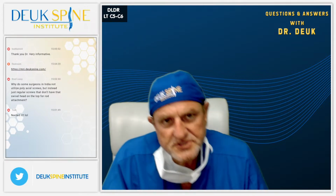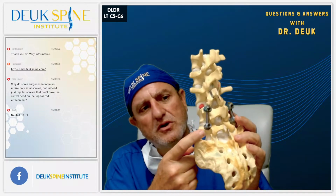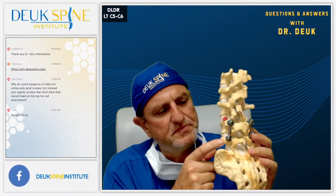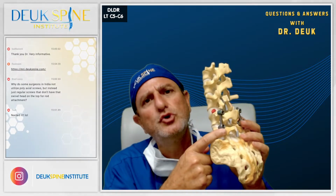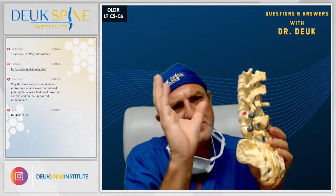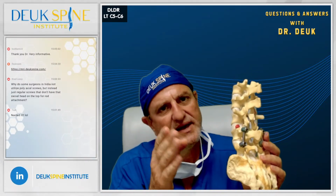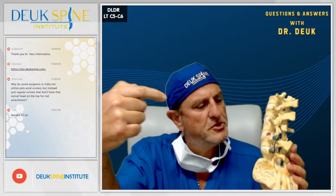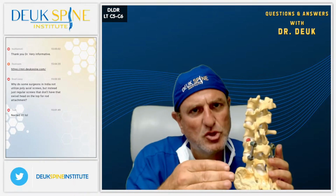All right. So the question is, in India, some surgeons will not use these type of screws. These are called polyaxial screws. What is a polyaxial screw? It's basically a screw that goes into the bone, and then the head of that screw, called the tulip, moves. You could rotate it around. The reason you do that is because in the old days, the screws did not have a polyaxial head. They had a fixed head. And when you put that screw in as a surgeon, you had to make sure all the screws lined up perfectly to get the rod to sit inside those screws.